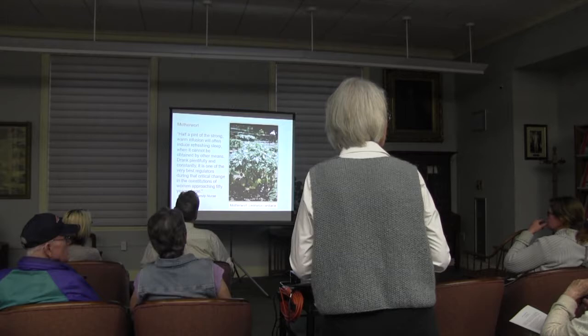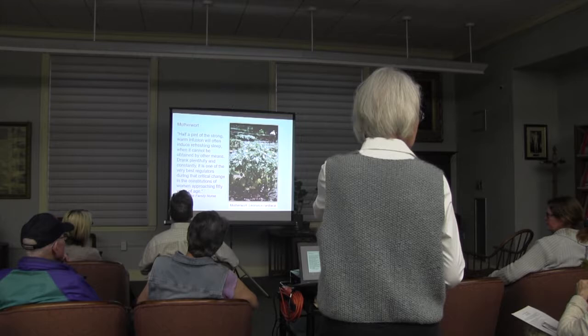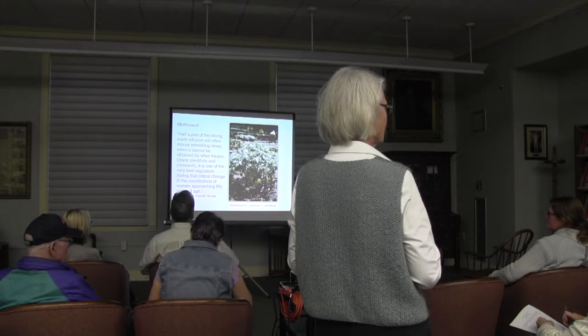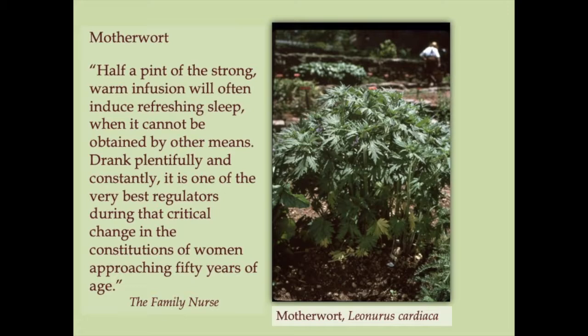Motherwort is used to induce sleep, to calm the nerves. Its Latin name, cardiaca, refers to its perceived impact on the heart, to calm the heart. In fact, some herbalists believe more studies should be done of this plant to determine whether it really would have an honest-to-goodness role in modern medicine in this regard. It's called motherwort because it was an herb that was used a great deal by women. It was used by men as well.